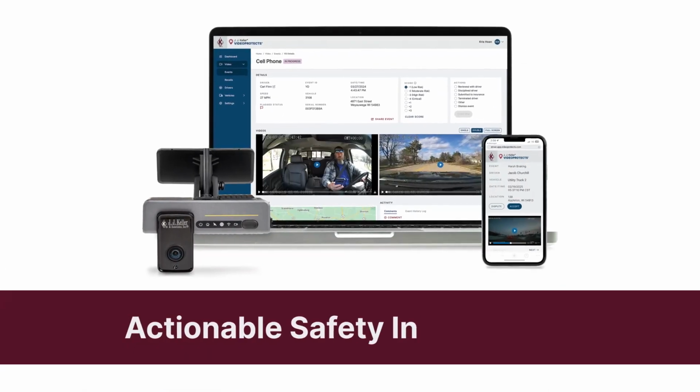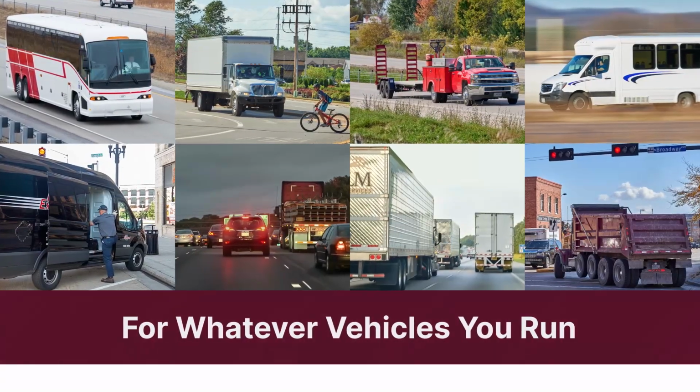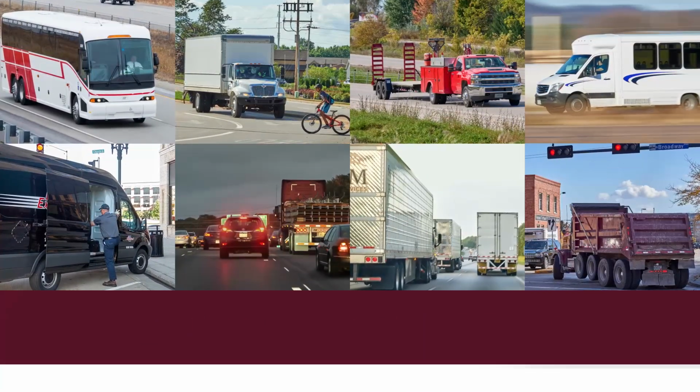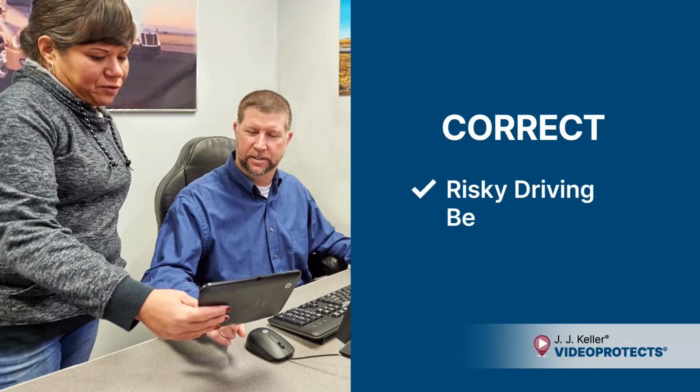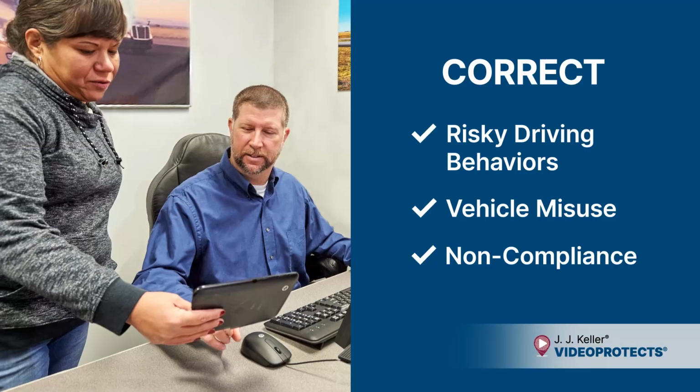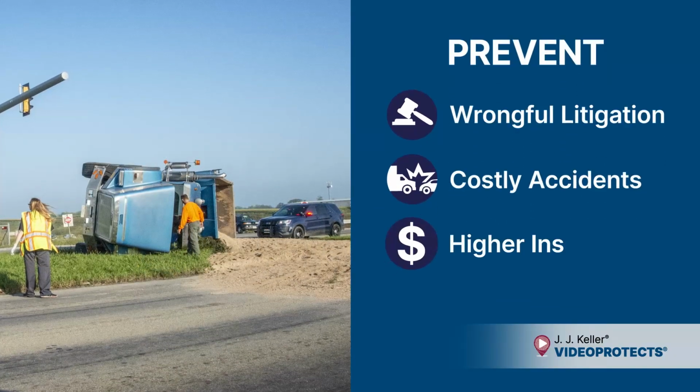Safety starts with visibility. J.J. Keller's VideoProtects Fleet Camera System is uniquely designed to help you detect hazardous incidents, correct those incidents effectively, and proactively prevent future risks.